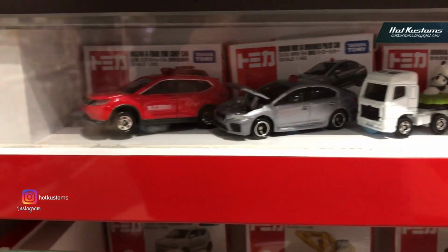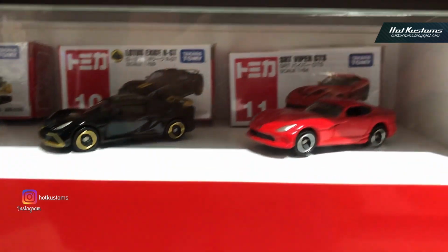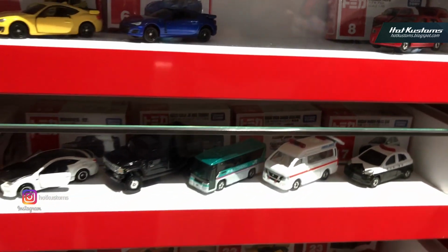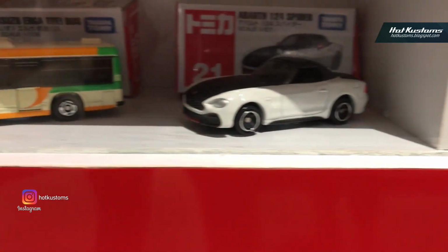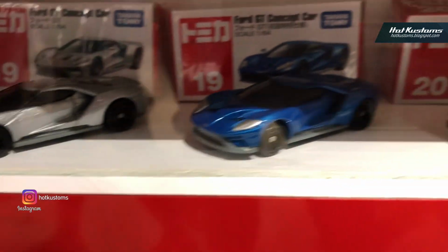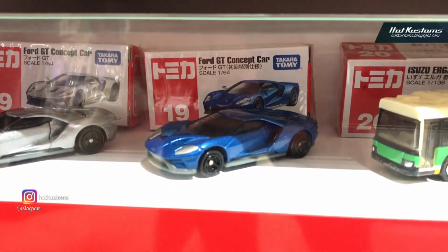You can see here, this is the other display. They do keep Tomica in racks, in drawers, and all these boxes will be kept inside the compartment. Of course, some shopping malls have a lock to protect them from damage or maybe theft. But for this particular shopping mall, there's no lock. So it's up to each retail mall to make the difference.